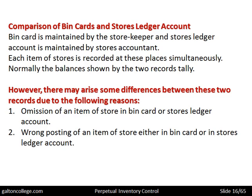It could be wrong posting of an item of stores, either in the bin card or in the store's ledger account. Sometimes mistakes can happen. Sometimes the stores clerk who deals with the bin cards may misrecord the item. The item is meant to be taken out, and the bin card shows it as incoming. It was simply recorded in the wrong column. It can happen.